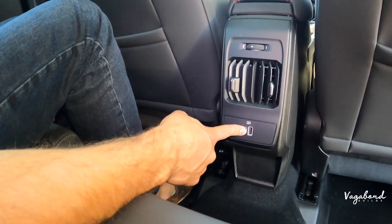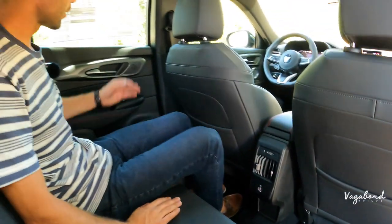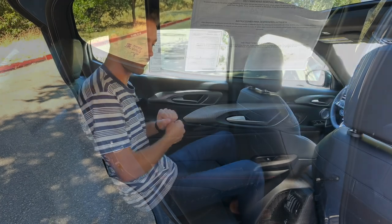So get ready, if you got more than two passengers, you're gonna want each person to have a different USB plug-in. And the door panels kind of looking the same, coming in from the front over to the back in that kind of sporty, aggressive look.